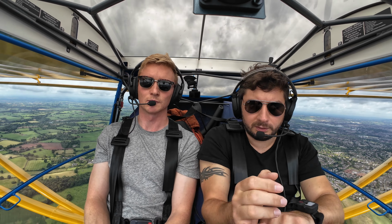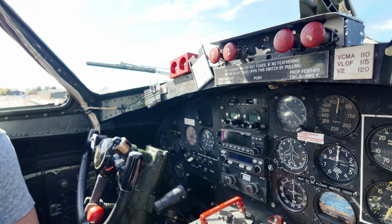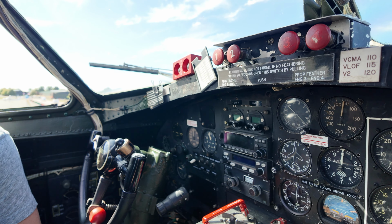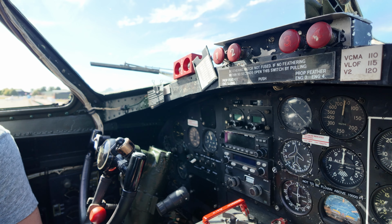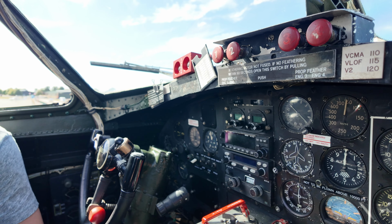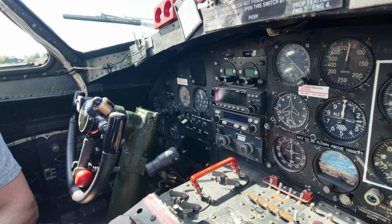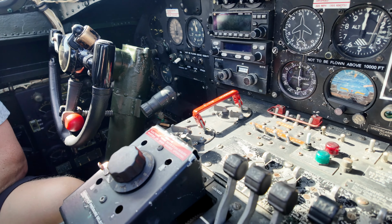I mean, we're so light on takeoff. The minimum speed is 110 to have control if you lose an engine. They actually have to hold the aeroplane onto the runway. Oh, because it wants to fly too early. Right, okay. Yeah, so they lift the tail and then they have to keep that forward pressure on to stop it from flying. That's just crazy.